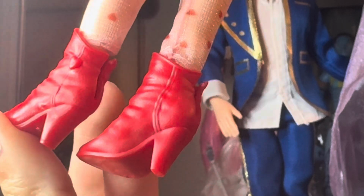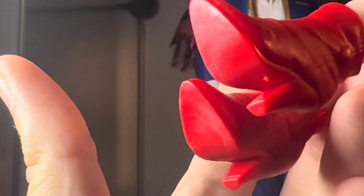Like, at least make them connect like this. So I don't mind that. Lots of little red hearts all over it. And then we come down to her boots, which does appear to be at least an altered mold, because of this little heart right here. Otherwise, they're just kind of like little ankle boots, and all red. No printings at the bottom.